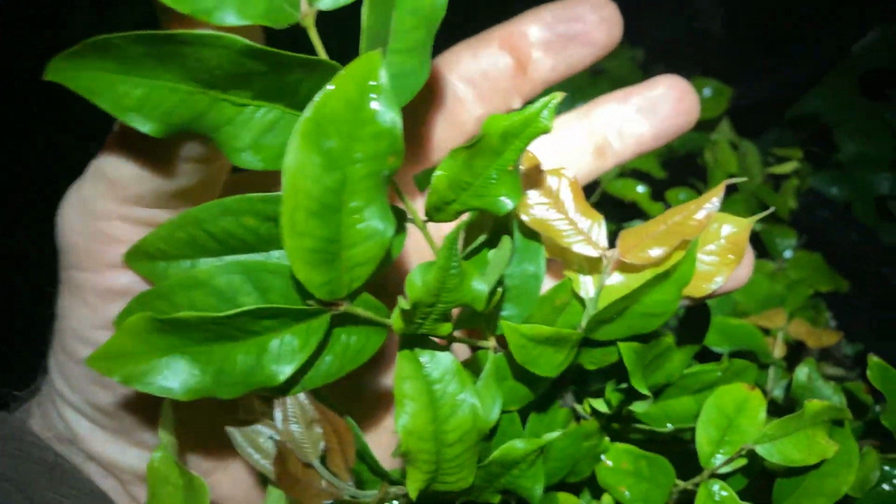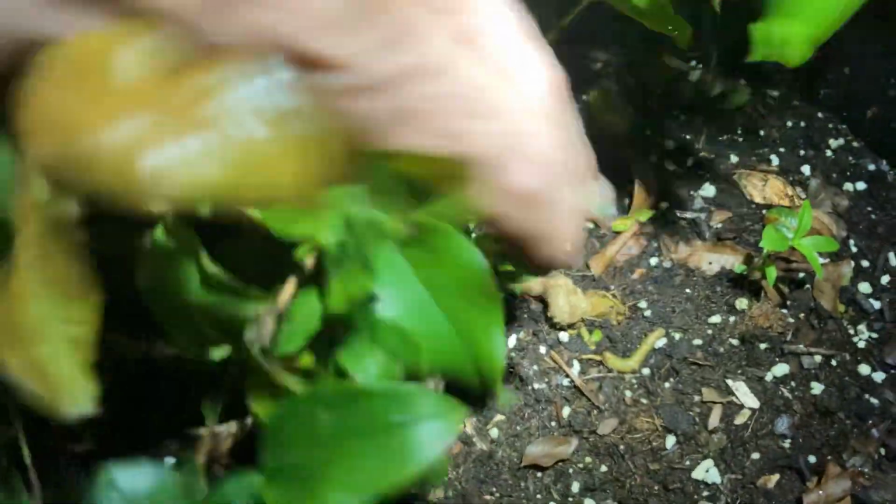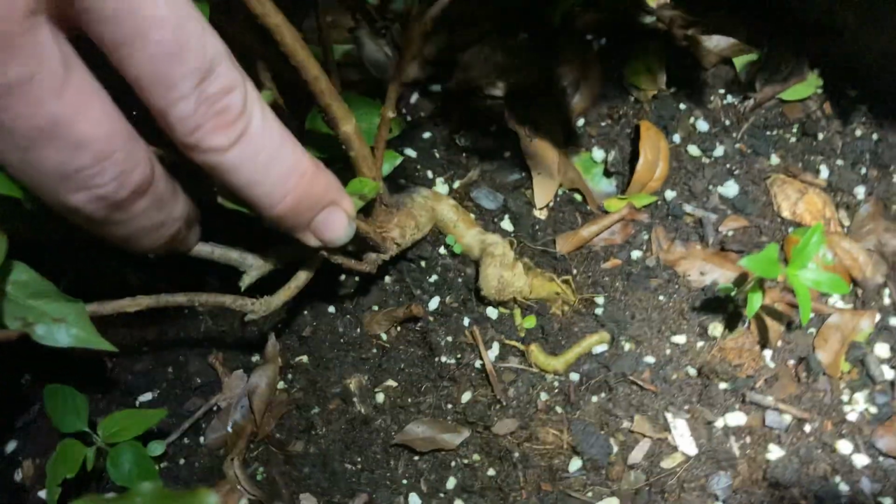It's like a wavy leaf kind of thing going on. The leaves don't look all quite right for a red. Look at the bottom one. It's all weird at the bottom.